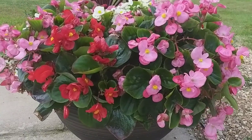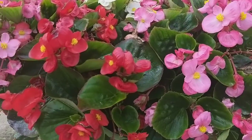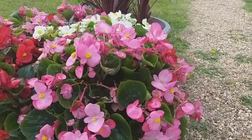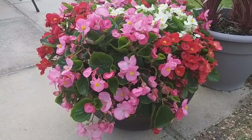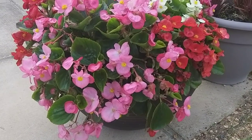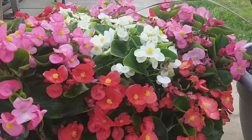Begonia, the colorful and bigger. I put the pots in the parkway from small ones to big ones. Look at the color.